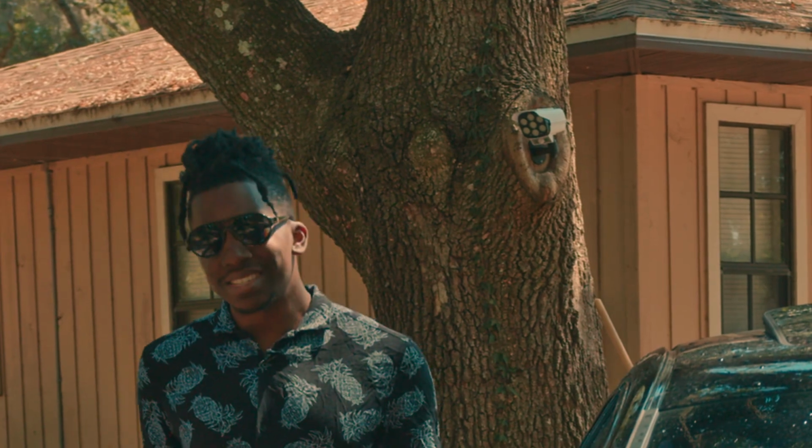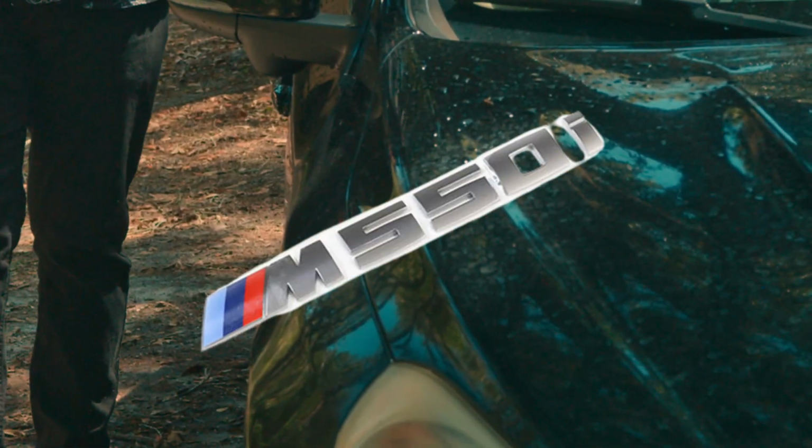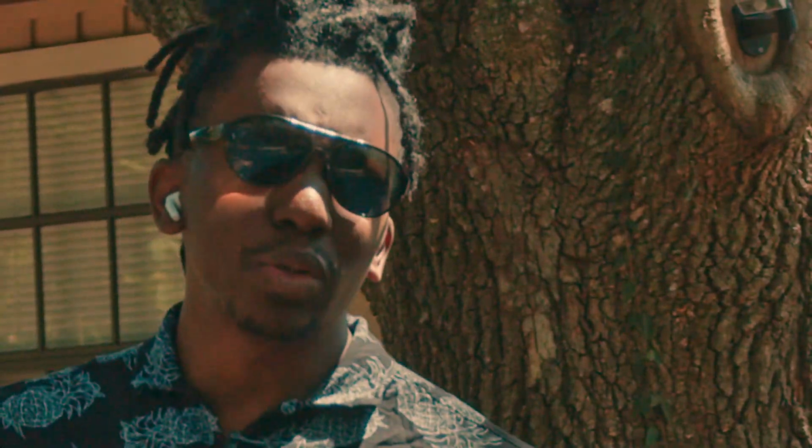The first number is the size or the series of the car. So the 5 in 550 means it's a mid-size sedan, where it's bigger than a 3 Series but smaller than a 7 Series. Kind of like a middle child of sorts.